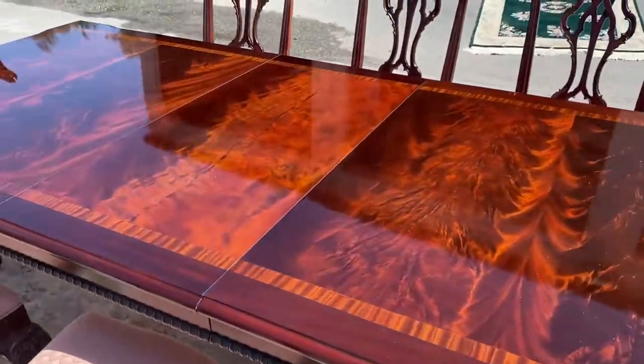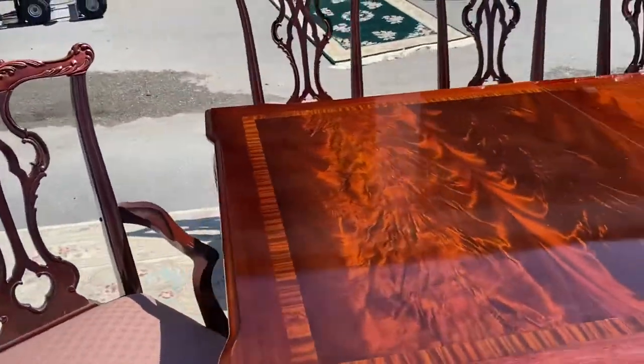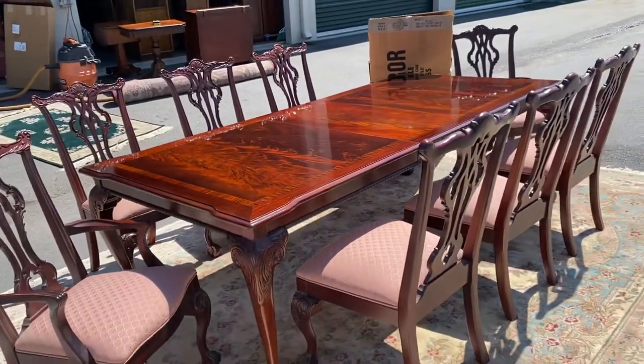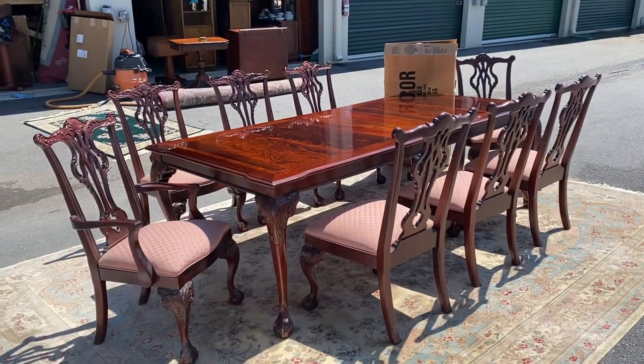So if you're looking for a formal dining room set, I mean, this has got to be a good contender. You know, table, 2 leaves, custom pads, 8 chairs. I mean, what more could you want?